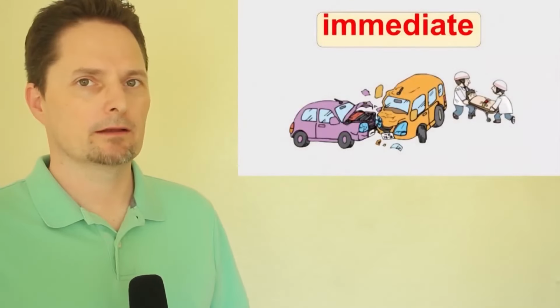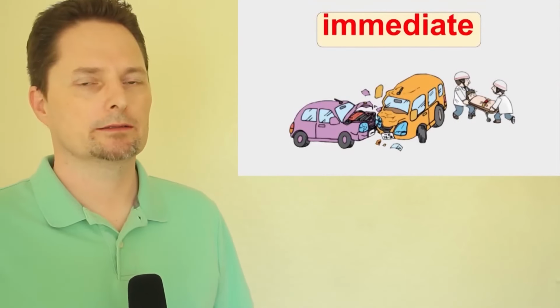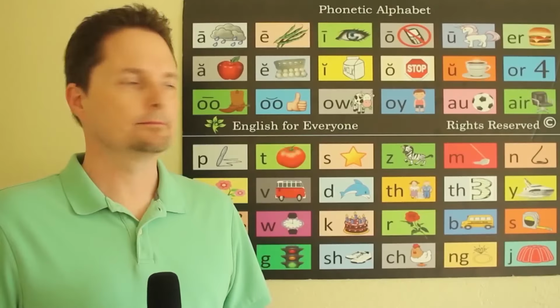Very good. Example, immediate. That's right, it's not a verb, so it's always pronounced with the short it. Immediate. Let's look at the pronunciation.